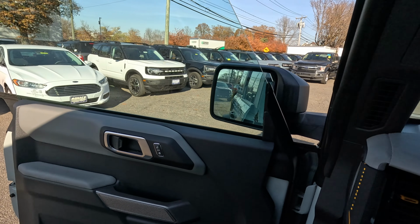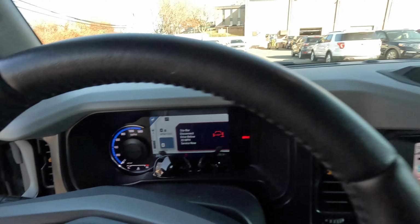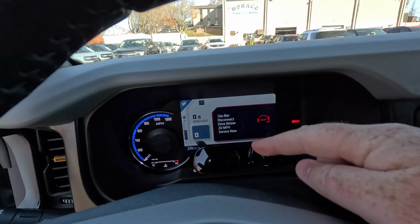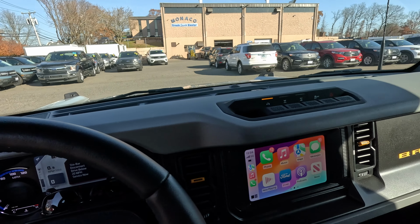So check this out. I was getting ready to drive home just now, and look. My stabilizer bar is stuck. Nice. Oh yeah, that's totally what I wanted to deal with today. So freaking stupid. I mean, at least I'm at a dealer.